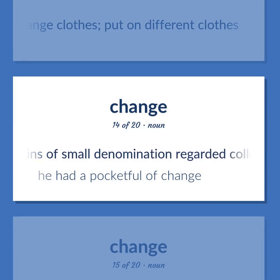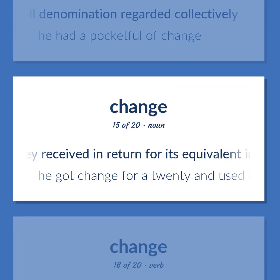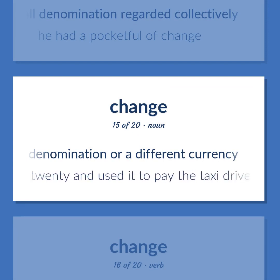Coins of small denomination regarded collectively. He had a pocketful of change. Money received in return for its equivalent in a larger denomination or a different currency. He got change for a 20 and used it to pay the taxi driver.